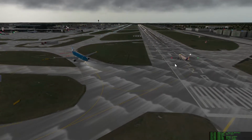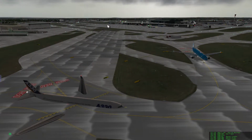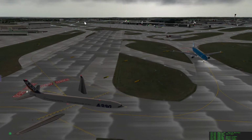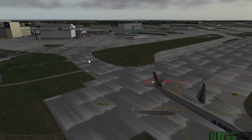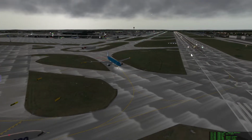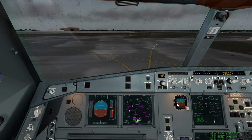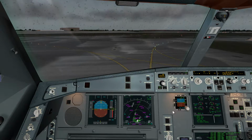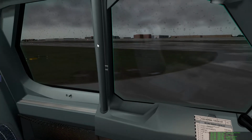Yeah. So now I'm just behind him, runway 27 right. This is number 2 after me. There's a couple of aircraft that have landed. And we are just ready to go. Park brake off.